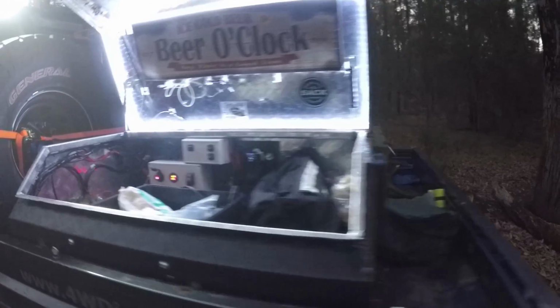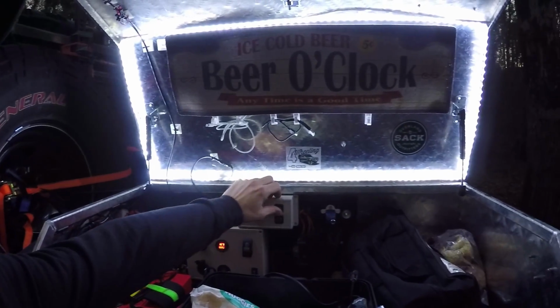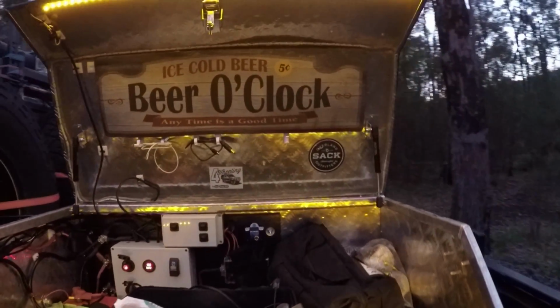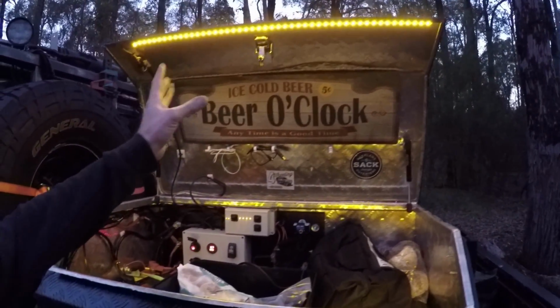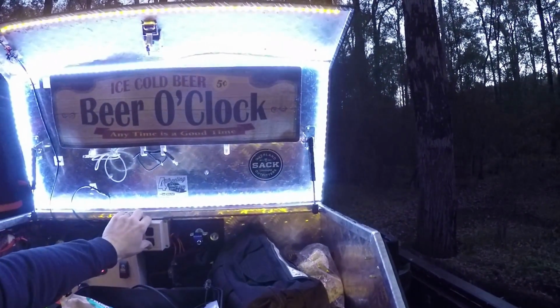But if you haven't seen this new setup yet, I've got my anti-bug light there. So I find that insects aren't attracted to this yellow light as much as they are to the white light. The white light, you just get so many of them.